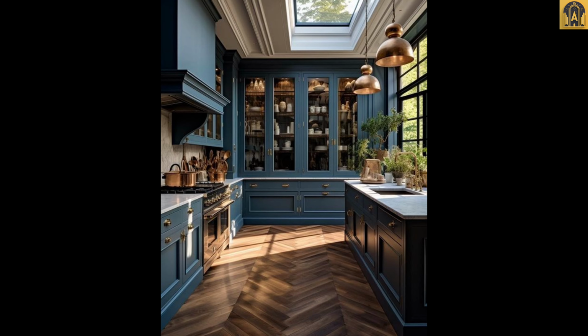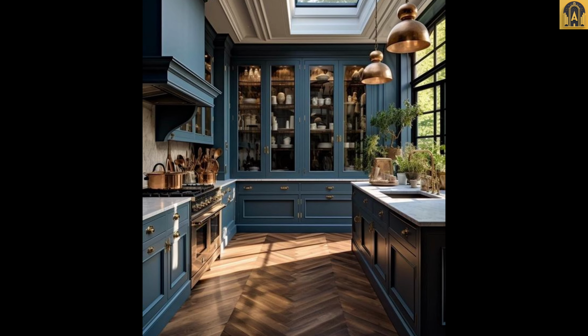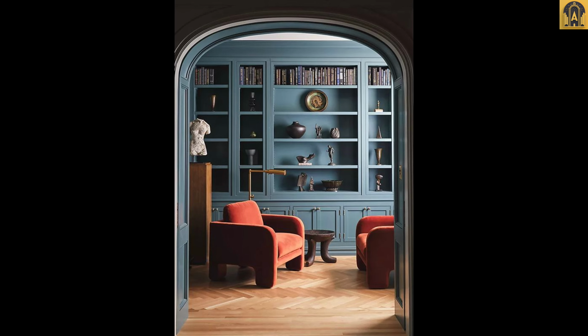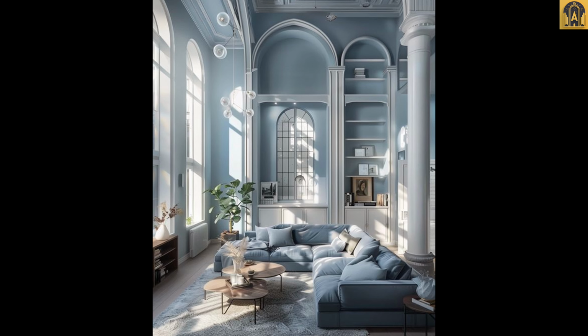As you venture forth into the world of color drenching, remember, rules are made to be broken. This is your home, your sanctuary, your personal art gallery. Let your imagination run wild and your walls be the canvas of your creative dreams.